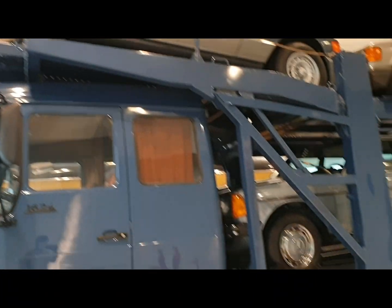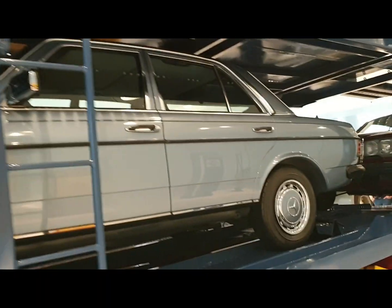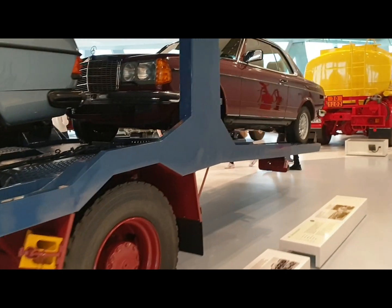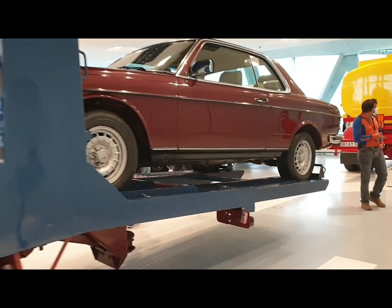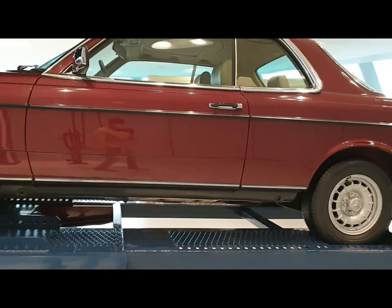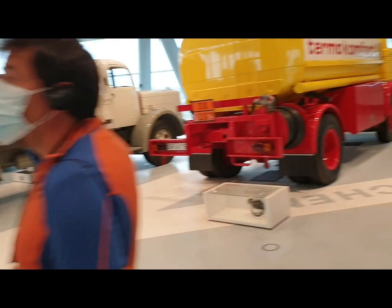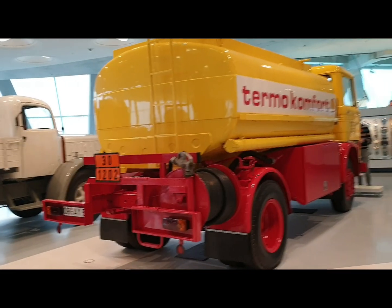I think it used to carry cars. It looks painted, it looks perfect. It looks so nice, and some details of the cars are up. Yeah, cool. Mercedes E-Class, Mercedes-Benz. This is 280 CE, and here you just come back to the normal trucks.